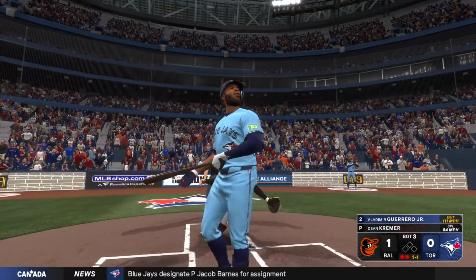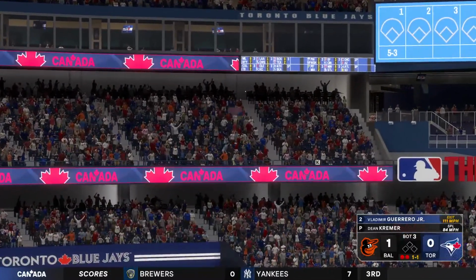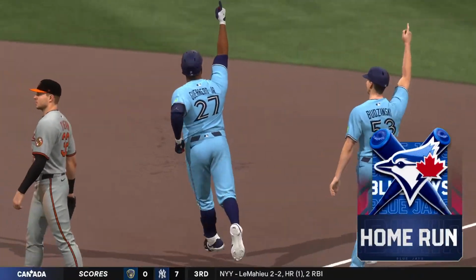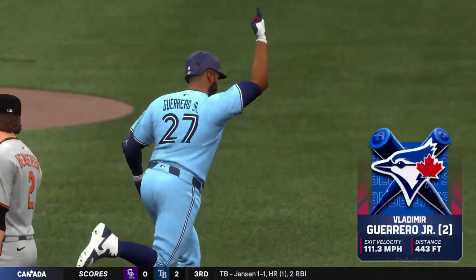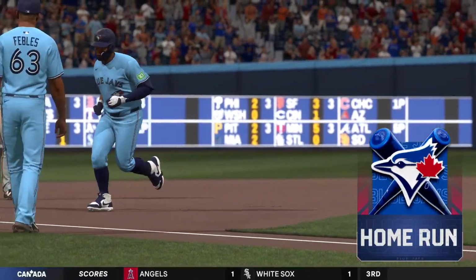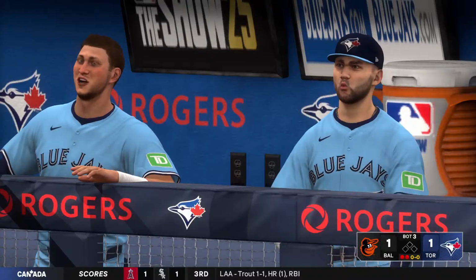Swung on, belted. That's bad. Tattooed to Tatertown and gone. A gigantic blast. His second home run of the series. It's 1-1. He absolutely crushed that one. No doubt about that one, Boog. We knew it wasn't coming back.